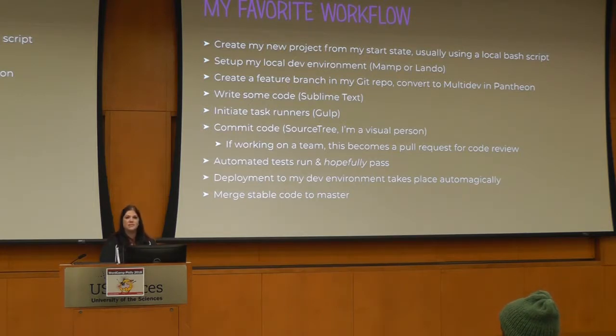The start state was something that I and our team implemented after our little Yoast emergency. What our start state became was a theme that we started with. So we just grabbed Underscores, which, if you're not aware of it, is a bare bones WordPress theme. We did a lot of tweaking to it, added a lot of functions that we like to use, added some plugins we really enjoy using, and that became our start state.